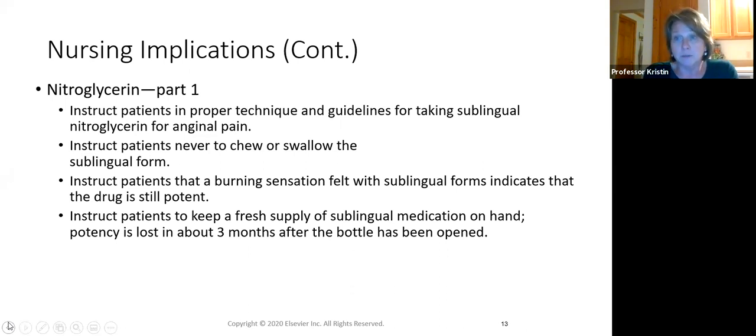Nitroglycerin specific. So we're going to start to look at the specific anti-anginals. We've gone through some of these already. I'm going to say it again so that you hear it again, because it's always good. We want to always instruct patients never to chew or swallow the sublingual form of anything. If it's sublingual, it's to go under the tongue. Instruct patients on proper technique and guidelines for taking sublingual nitroglycerin for anginal pain.